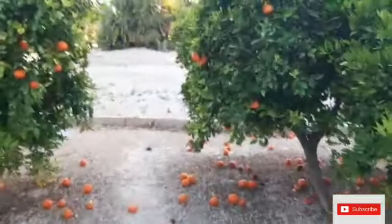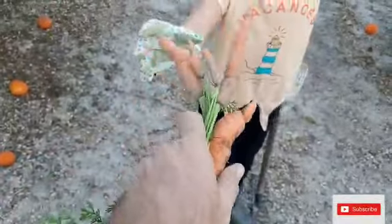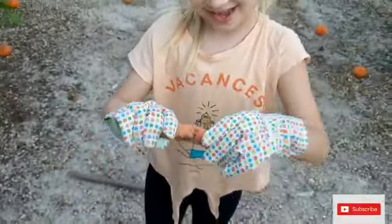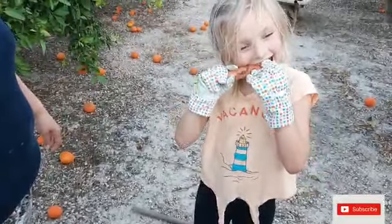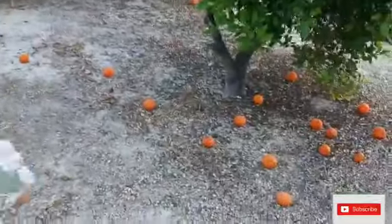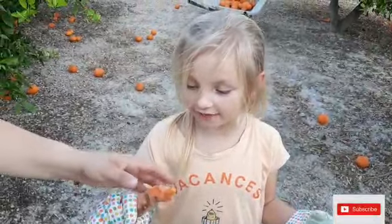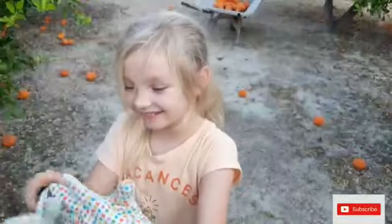Look at this. Yeah, I know. These are the first carrots. You having one? Are you eating the biggest one? Yeah, take a bite into it. It's only a bit of dirt. Do you want a smaller one? What are they like? They're sweet and they're crunchy. Sweet and crunchy? Yes. And I have orange on my gloves.